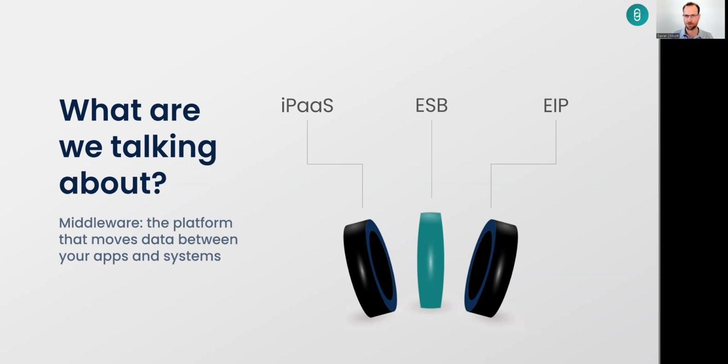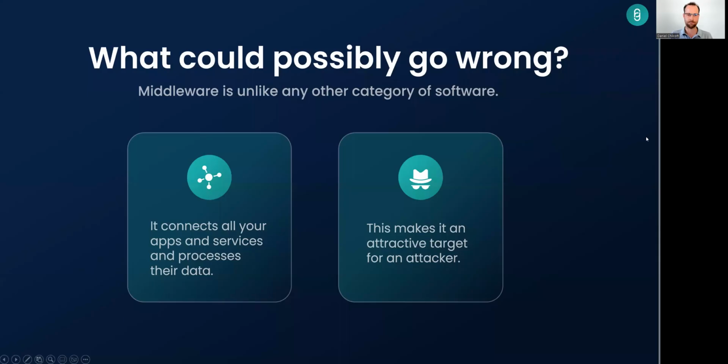Then you've also got the enterprise service bus. These are tools and platforms that have been around for quite a bit longer. You're going to find them in a lot of very large enterprises where there's a focus on high volume of data, perhaps especially low latency, or very sensitive payloads that need to be processed. And then more broadly speaking, you've got integration or enterprise integration platforms as well.